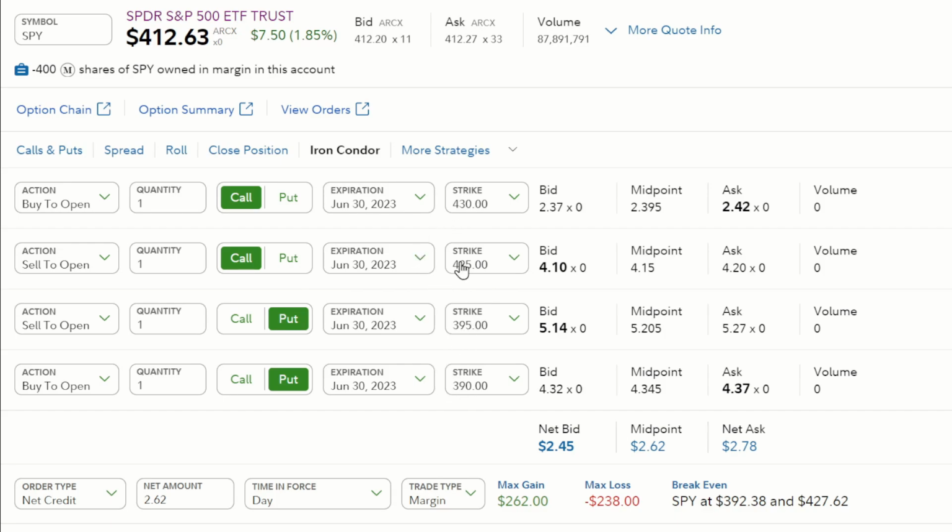So on both of these, we have $5 between here and here. So we know that means our max loss is $500 minus the credit that we're going to receive, which looks like it's $262 right now for this trade, the way we have it set up, which means we'd have a max loss of about $238, just like the sample we kind of ran through earlier, and we'd see our break evens of 392 and 427. That's what we need to maintain between these 2 points in order to make some profit on this trade. So that's how it would lay out in Fidelity, just as an example.